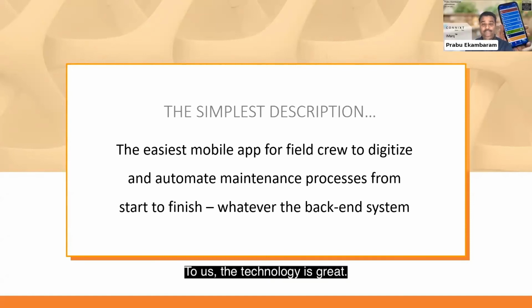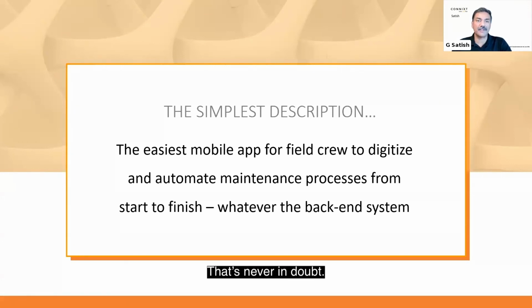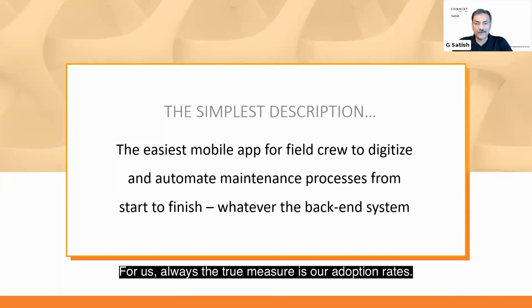To us, the technology is great. As I said, there are brilliant folks, that starts with Prabhu and his team, that work on the technology and make it work. That's never in doubt. For us, always the true measure is adoption rates. And what that simply means is that a high adoption rate is simply a proxy for this is something that the end users find easy to use.